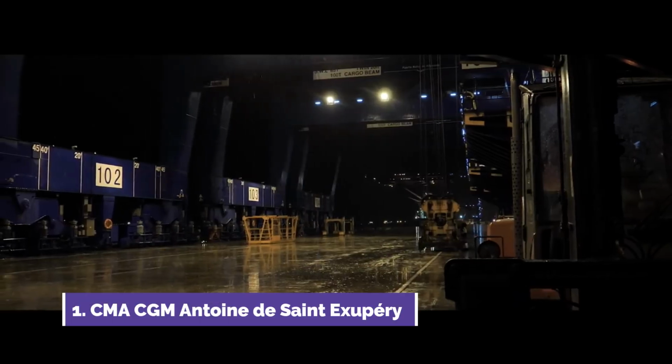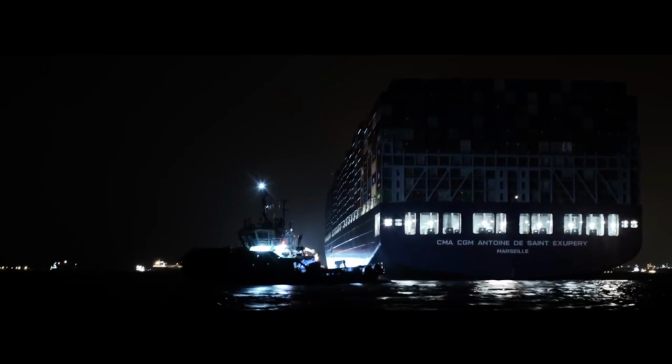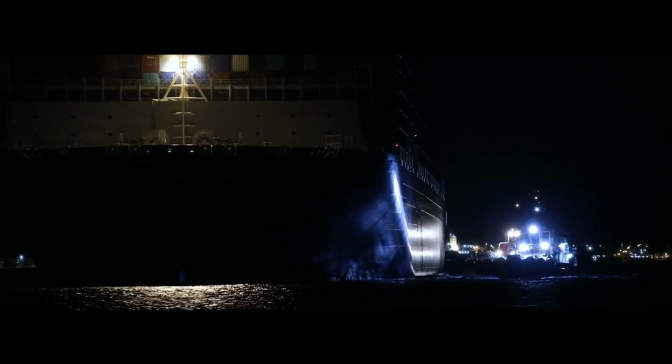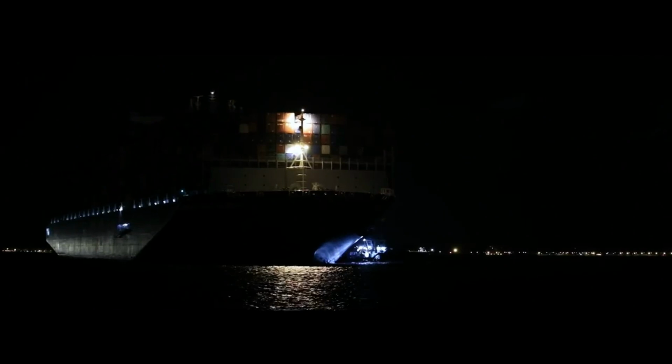Number 1. CMA CGM Antoine de Saint-Exupéry. With over 400 meters and a capacity of more than 20,000 containers, the CMA CGM Antoine de Saint-Exupéry is one of the world's largest container ships. The world's ports have welcomed it, notably Le Havre in France. The French-based CMA CGM Group owns the ship.